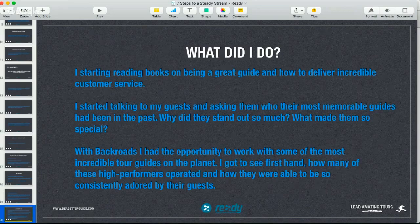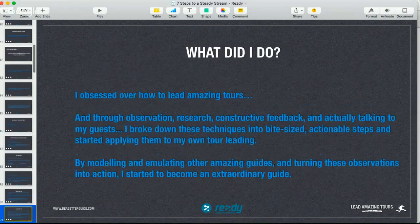With Backroads, I had the opportunity to work with some of the most incredible tour guides on the planet, and I got to see firsthand how many of these high performers operated. They were consistently adored by their guests, just incredible tour guides. So basically, I obsessed over how to lead amazing tours. It was through observation, research, and constructive feedback, a lot from guests and from coworkers as well. I broke down these techniques into bite-sized, actionable steps and started applying them in my own tour leading. I modeled and emulated other amazing guides, turned those observations into action, and I too started becoming an extraordinary guide. It was a transition that I went through.